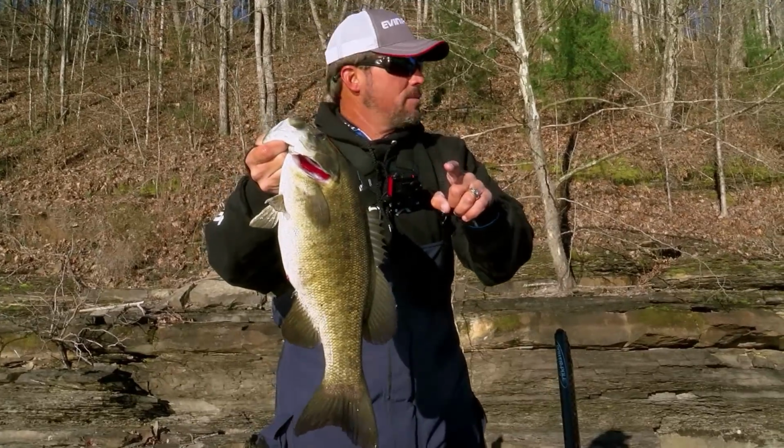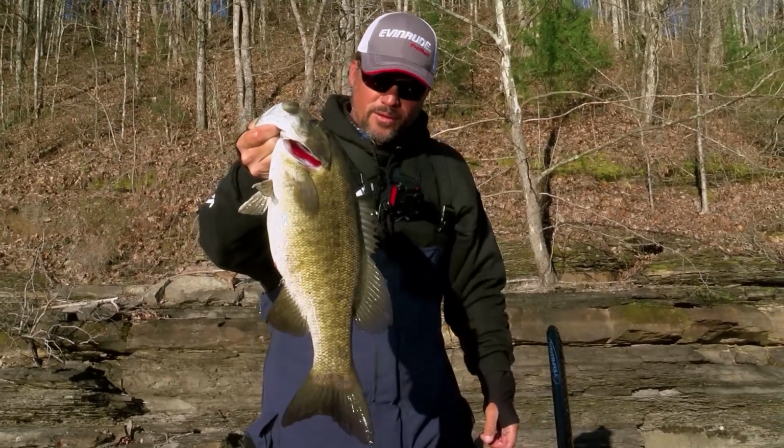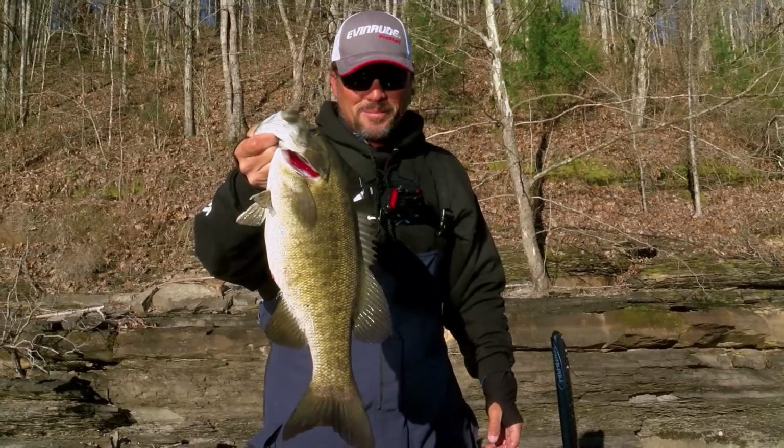Lake Cumberland, FLW, day 3. This is the way to start, my friend. Right there. Get 4 more bites like this, we're going to make it interesting.